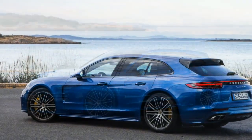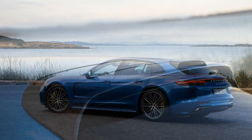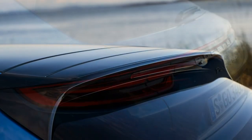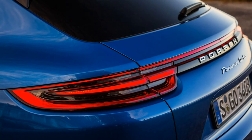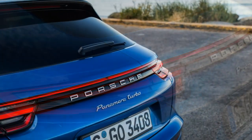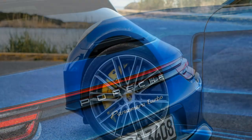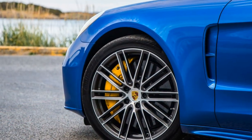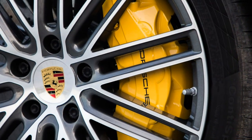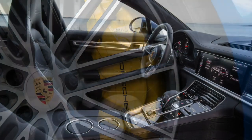Those who demand more must wait for the impossibly named Porsche Panamera Turbo S E-Hybrid Sport Turismo. While Porsche hasn't officially confirmed this powertrain in the Sport Turismo body style, the company isn't planning to resist an additional combination. When it does arrive, the Turbo S E-Hybrid will blend the E-Hybrid's electrified bits with the Turbo's heady V8 for a combined output of 680 horses.